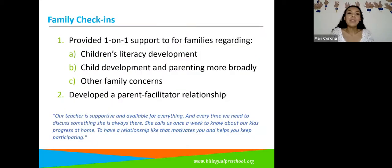Okay, I'm going to be talking about these check-in calls. We started with the calls, and it was very nice to do at first because we connect with the families. We start having a nice communication with them. And after 4 weeks, we noticed that some of the families are very busy in the morning to answer the phones. So we decided to send text messages so they are able to answer whenever they have time. And if they have any specific concerns, they just send us a text days before or they just give us a call.